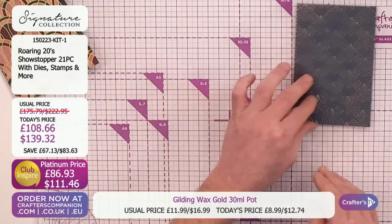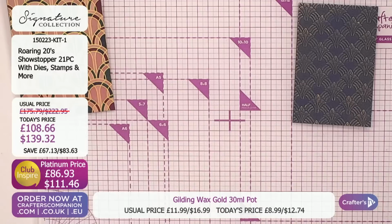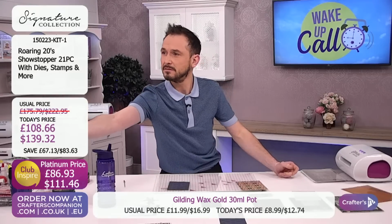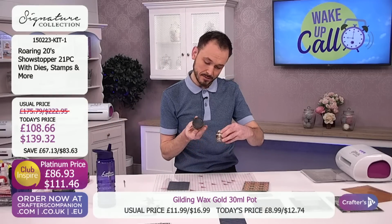Just whilst you're there on the overhead, have you got a couple of the gilding waxes there, or only one in the gold? Altier is just asking whether or not we can have a look at the different colours. I've got King Gold here, and then Empire Gold. Do you want to show them, Ben? You've got them there, so we can have a quick look.